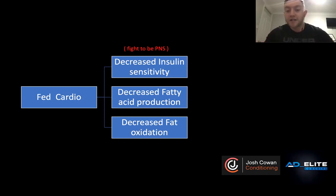So when we're talking about fed cardio and we're talking about shifting weight, remember, weight is not always fat. Yes, fed cardio can cause a level of a negative energy balance, but it can also have a very poor effect on fat loss because it's not going to handle stress adequately. You're not going to be able to easily go into a state of SNS production because of that decreased sensitivity to insulin, because food has been taken in.